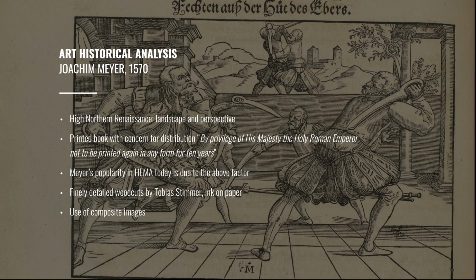While I could probably do an entire 1-hour lecture just on the art history of Paulus Hector Mayer's works, this is supposed to be an exploration of 15th and 16th century German Fechtbücher. So I'm going to move on, and we're going to look at Joachim Meyer's Art of Combat. For modern historical fencers, Joachim Meyer's Art of Combat is likely the most popular fencing manual we have today.